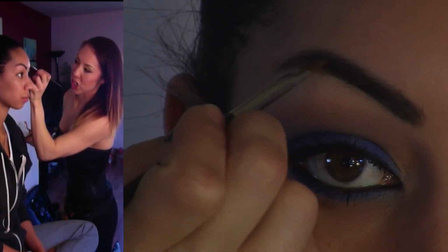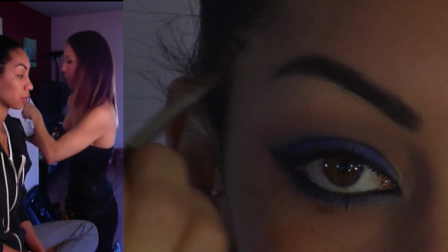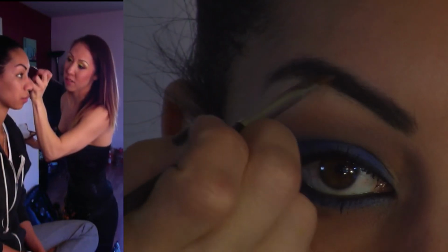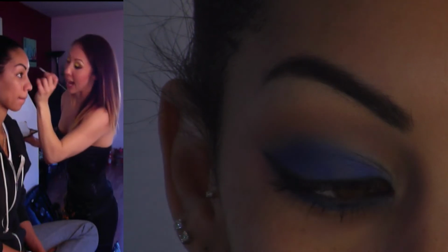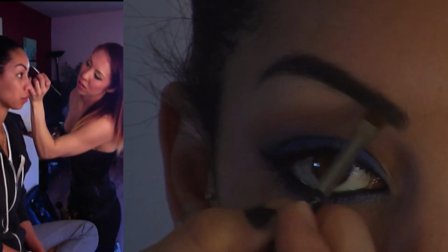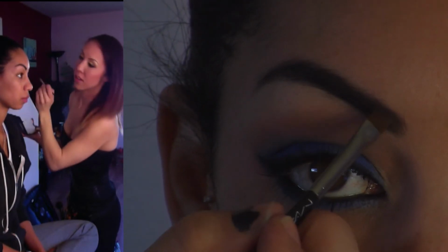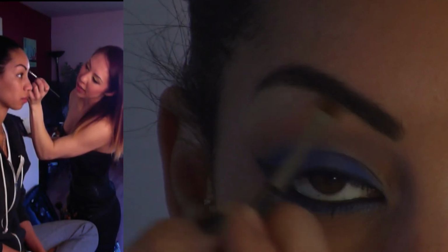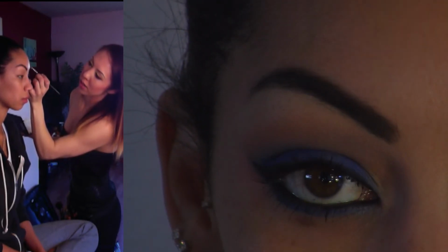Pencils are great for giving shape, and then the powders are great for just giving it more of a hair-like look to it. Or if you have thick brows and you just want to fill in the gaps, powder is great for that too. There we go. So all it did, having that gold in there, is just warm up the brow a little bit.